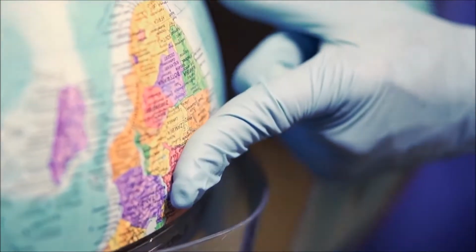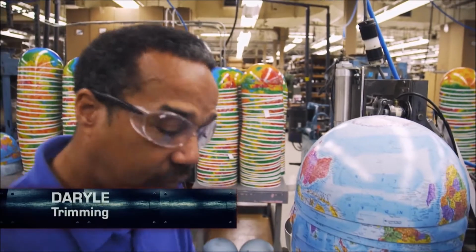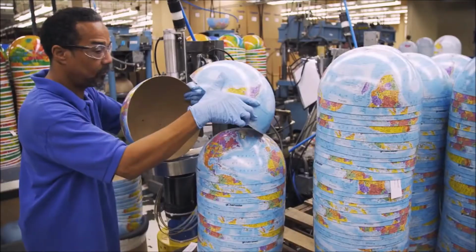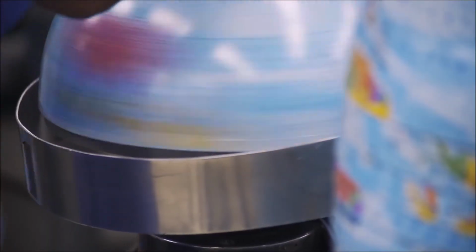After making the 2 halves of the world, the hemispheres get trimmed at the equator. All of the globe maps are printed with excess ocean and land mass, so that when we do the trimming process, we do have a little bit of a fudge factor. This is what makes the globe. If we don't trim these, you can't put them together. That fudge factor is important, allowing the 2 hemispheres to be trimmed so they align perfectly.